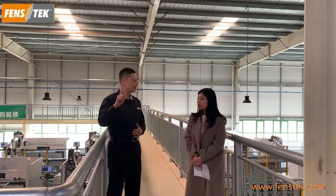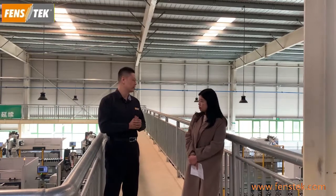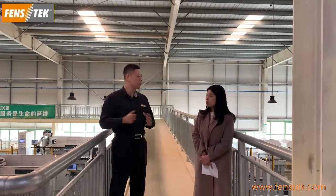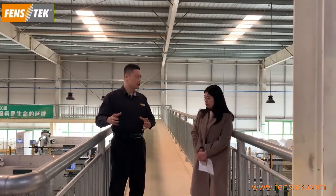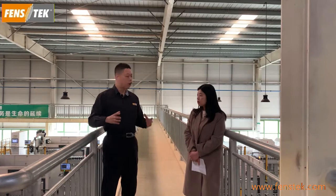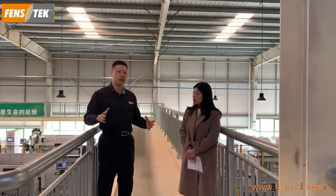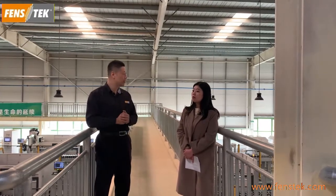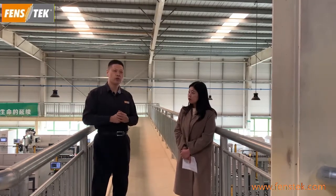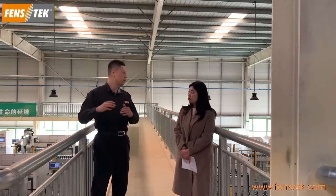The first one is population. Actually, in terms of economy volume, China and Europe are almost the same already. But the whole population in Europe is only 500 million. In China, we have 1.4 billion, almost three times that of Europe. So our demand for construction and windows is definitely higher.